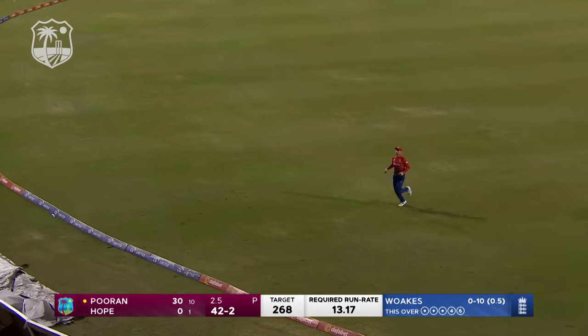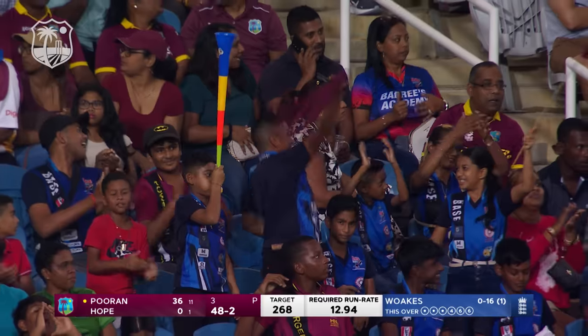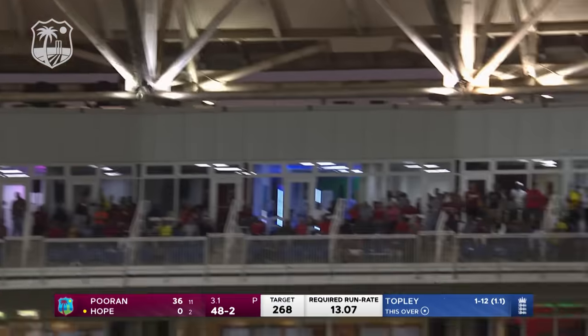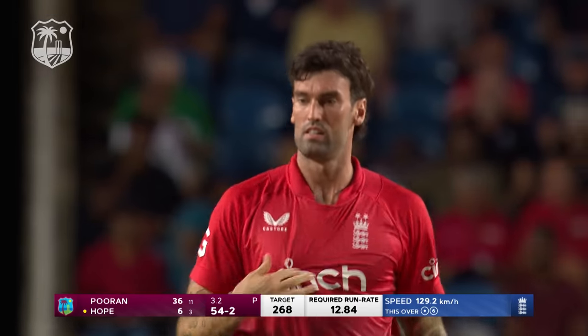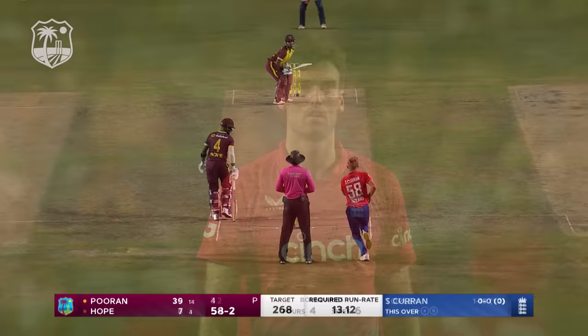Gone as well. Not quite as far this time, but certainly far enough. Shai Hope has opened his shoulders and his opening gambit is yet another six.